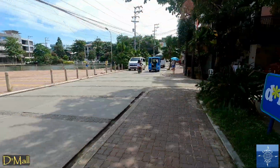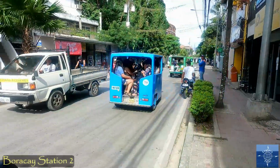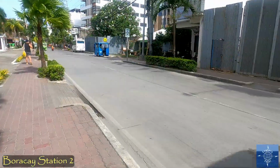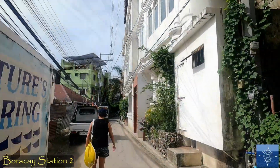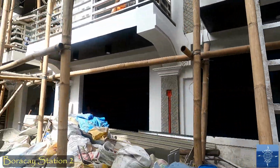The mall connects the beach to the main road, and 20 years ago, this road was barely paved. The side streets are full of multi-story apartment buildings, with even more being built.